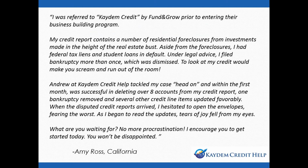Even though I know all this stuff and I know how to do credit repair, I still wouldn't do it myself, just like I know how to do credit building, but I don't do it myself. Fund&Grow employees do it. I just run the company. I'm not going to get in there and do it all myself. I'm going to have the team do it for me, honestly, just like you should if you're an entrepreneur or business owner. Yeah, absolutely.